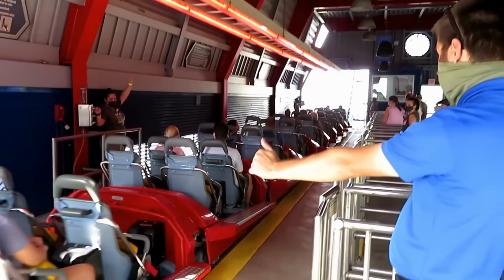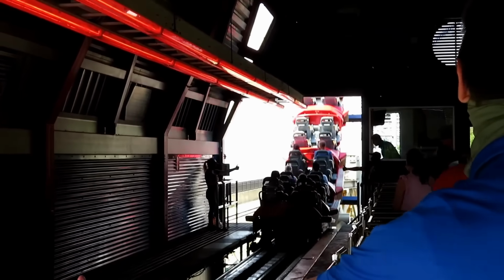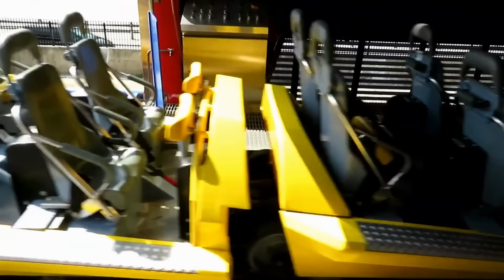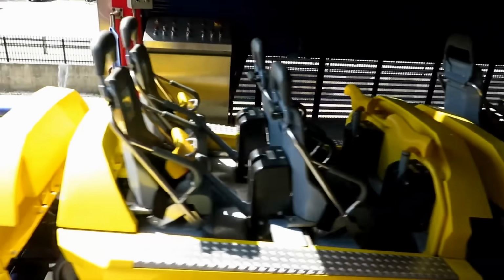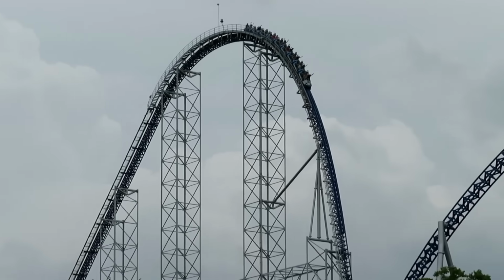That being said, this thing definitely has a rattle. If you've ridden Accelerator at Knott's Berry Farm, it's the same kind of rattle as that. However, because this ride is just so much longer, it definitely gets to me more. That being said, I'm not a Millennium Force hater. I absolutely love this roller coaster to bits, and that's why it's at number 5. I could not put it any lower than number 5 in the park.